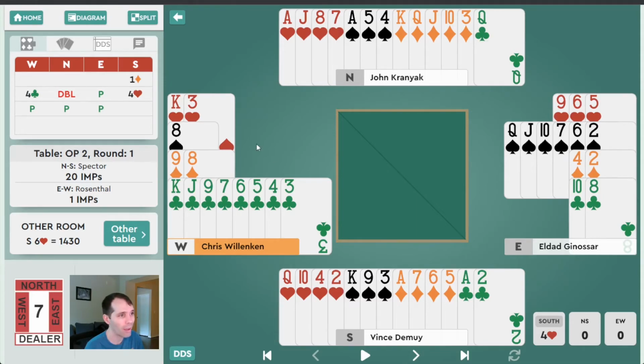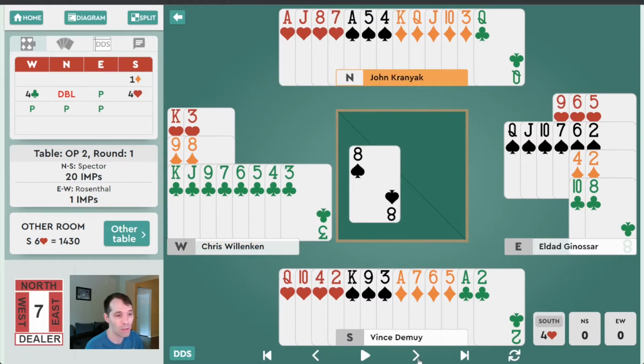Looking at the hand, I suppose as West I would lead my singleton. It is possible South has the heart ace, and therefore even if we get a heart ruff, we might still score the heart king when declarer takes a finesse. So, singleton spade is led.